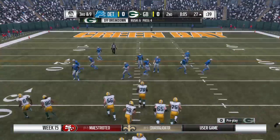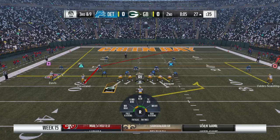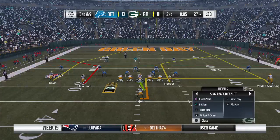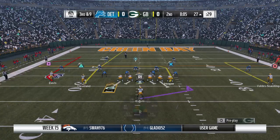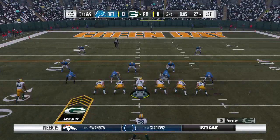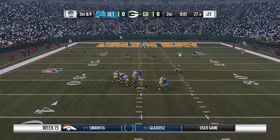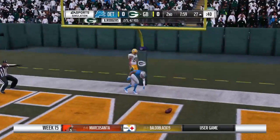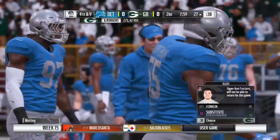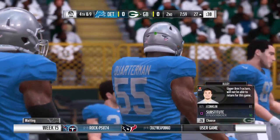After an incomplete pass on 2nd down, that'll leave him trying to convert on 3rd and 9. Now Rodgers. Going to throw deep for the end zone. And it's incomplete, almost intercepted. He had a great shot at picking that off in the end zone. It brings up 4th down.